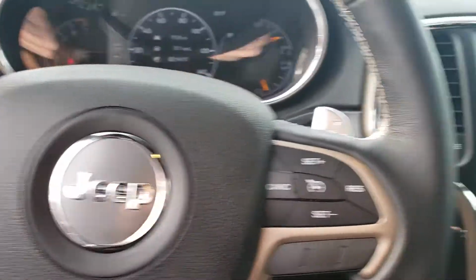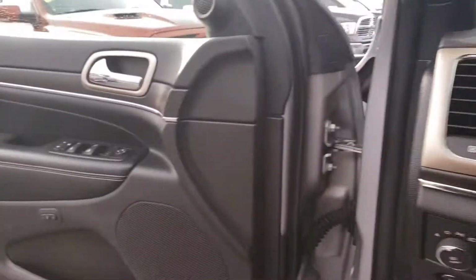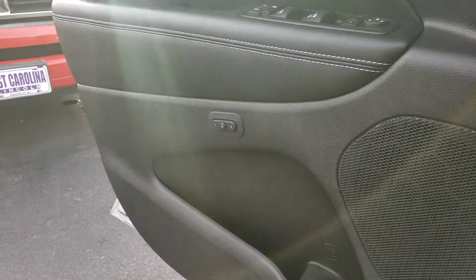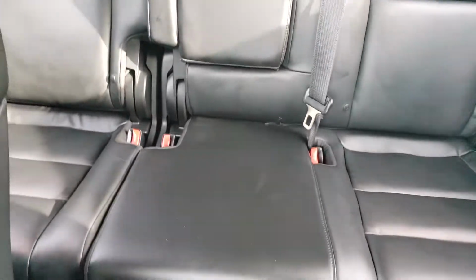Paddle shifters on the steering wheel, 8.4-inch touchscreen Uconnect access. You've got memory seats, which are the buttons there. And overall, just a really nice vehicle. Power lift gate, that will be that button up there. Leather interior, second row bench seats.